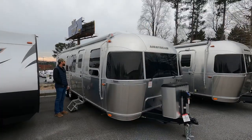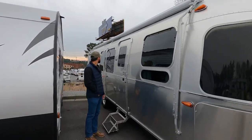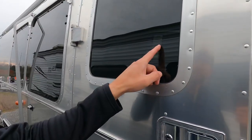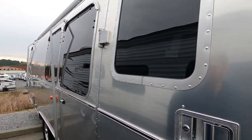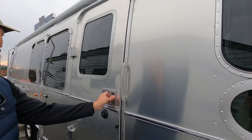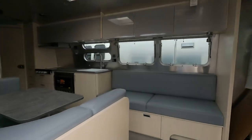Okay, now let's look at the bigger Airstreams. So this is a 30 feet. Yeah, Flying Cloud 30 FB, office. Oh, I wonder what the office means. Maybe it means there's an office for you. It has an office. Let's go in.